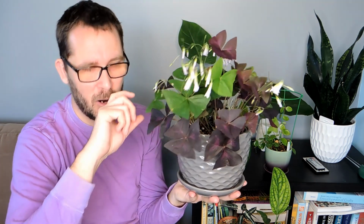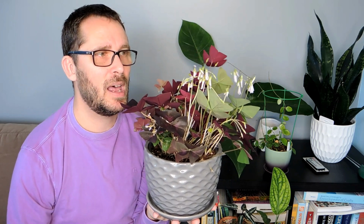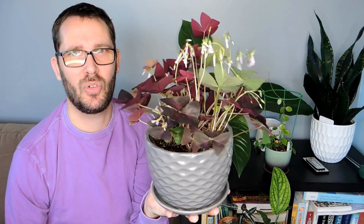So, because it's March, I wanted to get some shamrocks. I also love them in the garden. I love having them in pots, and then I let them go completely dormant over winter. Sometimes I leave them in the garage, and they die right back. I don't water them. And then in the springtime, I pull them out, and I give them a drink, and they start sprouting right back. And super excited to grow these.